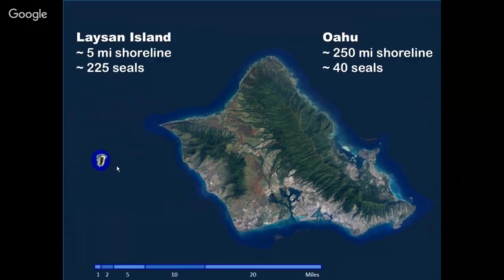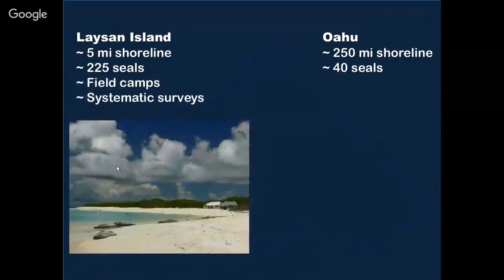So you can imagine it might be a little easier to detect all the seals walking around Laysan than on Oahu. On Oahu, we've got to take a little bit different tactics. So in the Northwest Hawaiian Islands, we send biologists up there. We establish seasonal camps. People stay for the summer. They're living on the island. They literally walk around it every day and count all of the seals and identify all of the mom and pup pairs.